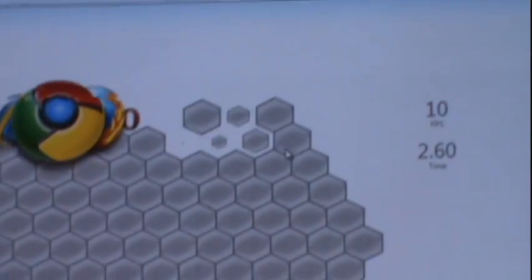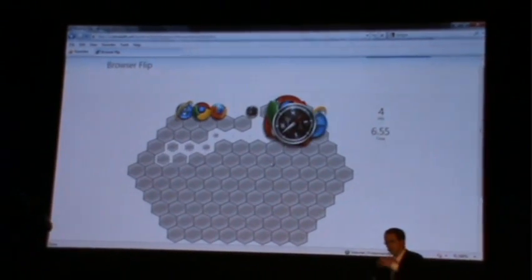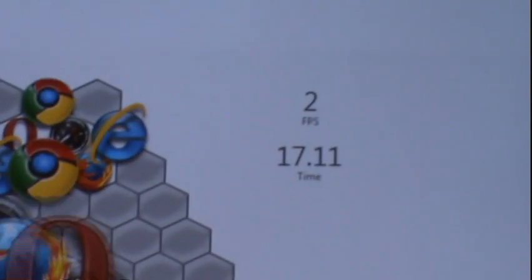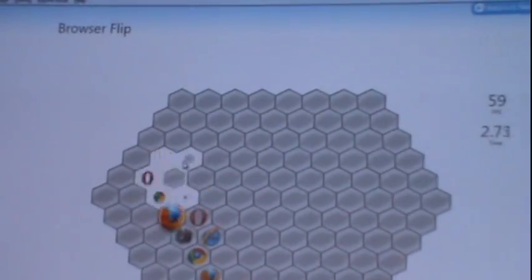Show you our next demo. First, we're going to show you Internet Explorer without APU acceleration. So you'll see the icons popping up there, relatively low speed. If you look at the frame count, about 2 or 3 frames per second, just to give you a rough idea of performance. How about we turn on that APU acceleration. Let's take advantage of that massively parallel capability that we have.